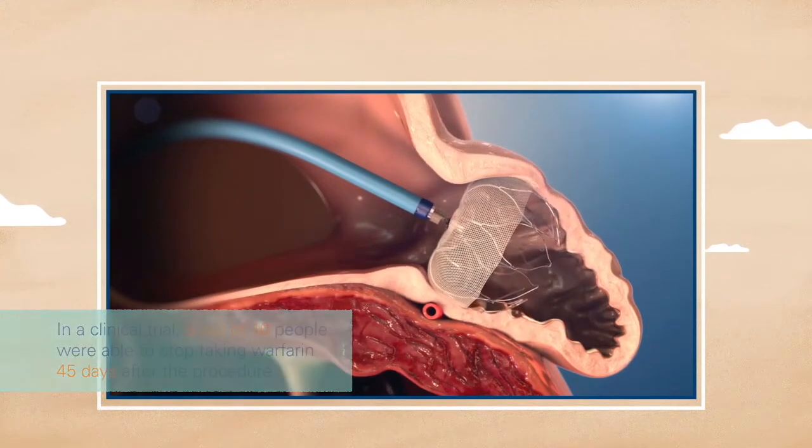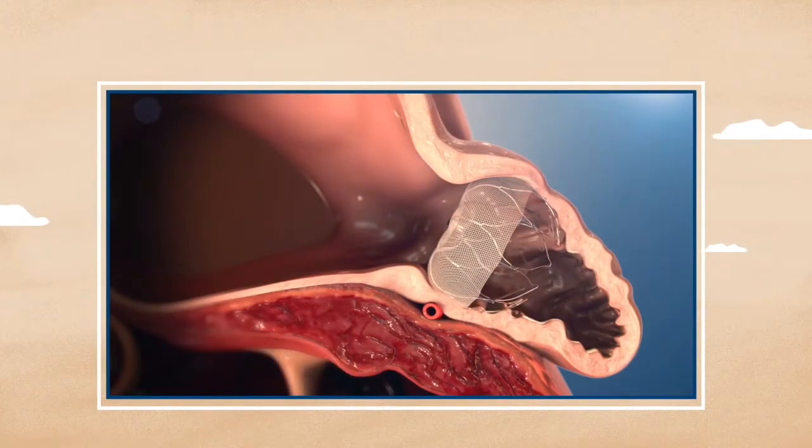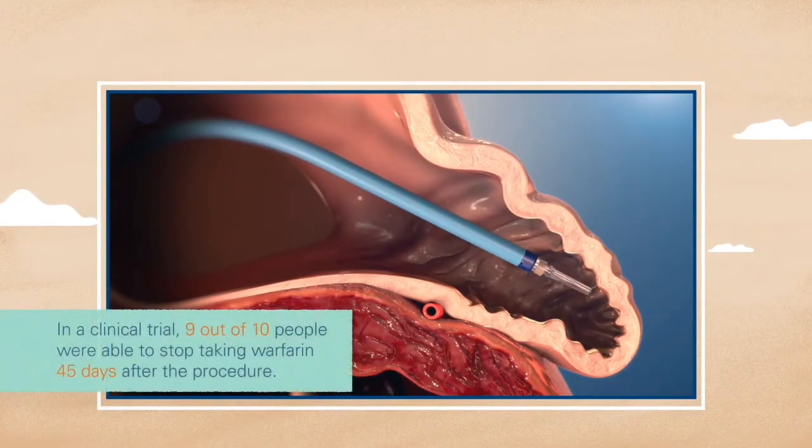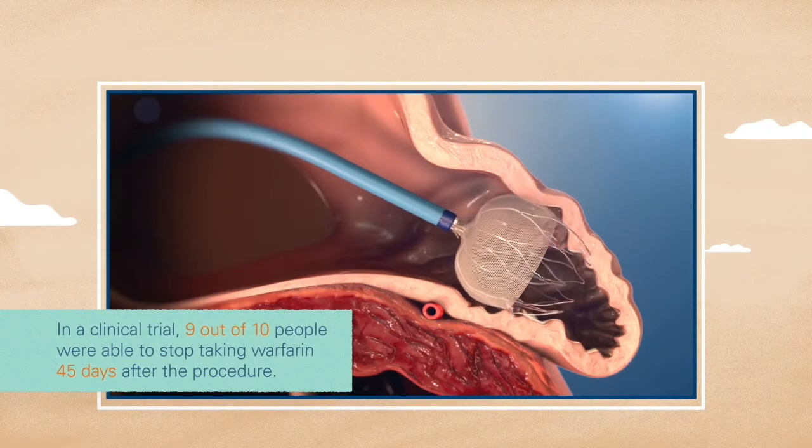And that has been the real benefit to this procedure, is that we're able to take these high-risk patients that have an arrhythmia, that have to be on blood thinners, and usually they're very elderly, they can't tolerate these blood thinners, and now we can offer them a mechanical device that'll allow them to come off of their blood thinners.